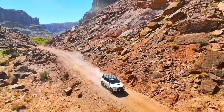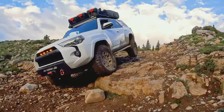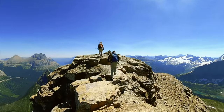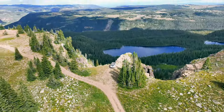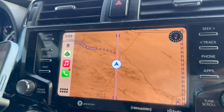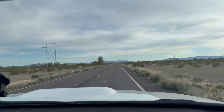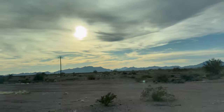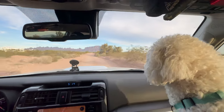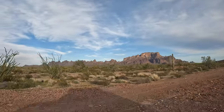Let's get on the road. Hey guys, welcome to Kofa National Wildlife Refuge between Quartzsite and Yuma, Arizona. Big shout out to Ben from overlandtrailguides.com for this awesome route and recommendation. We're excited to be here. We've been driving all day from Utah to get down to southern Arizona, and this is our first time here. Yeah, I love the cactus. It's awesome, and it's really nice to get out of the cold and to be somewhere nice and warm. We're excited to show you what we've got ahead of us.